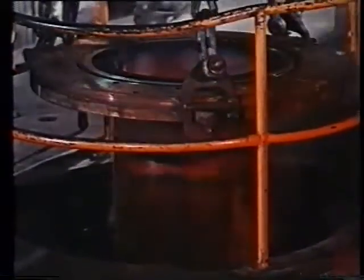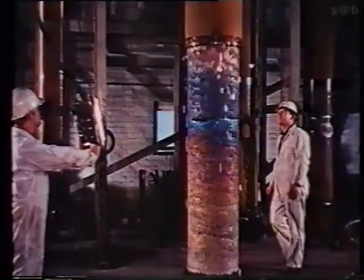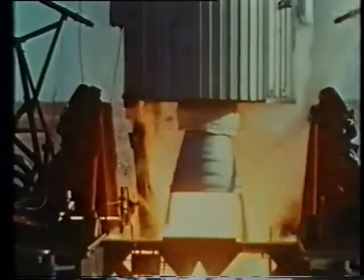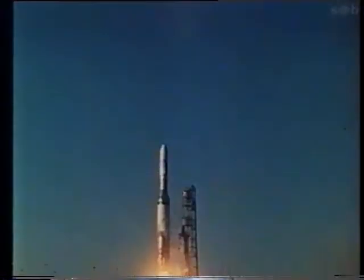12 hours later, when the whole of it has been consumed, remelted, and degassed drop by drop, you reveal a new ingot. A pure, clean steel. A steel for the space age. New processes, new techniques, new steels. The pace of development has never been faster.